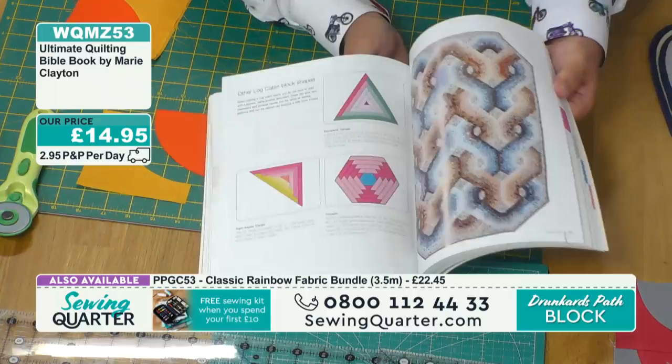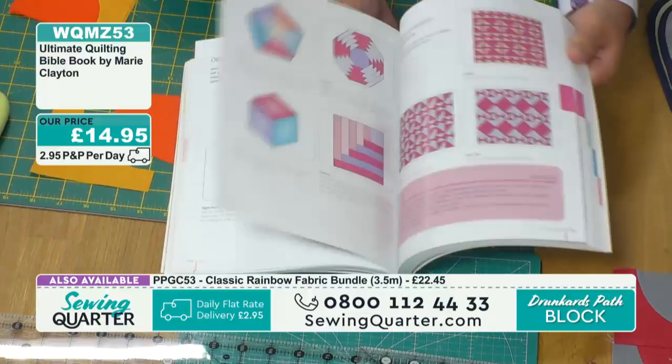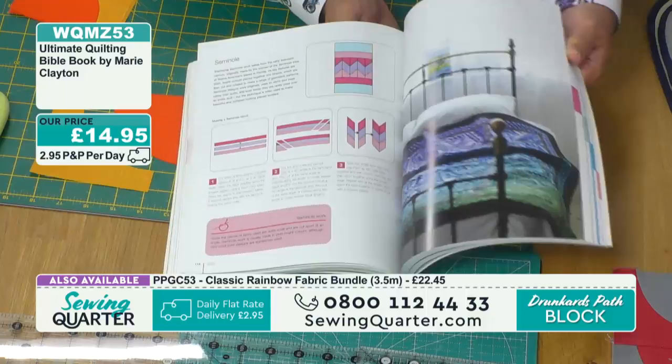Anyway, carrying on. Now, Lucy wants to make this one. Not in those colours. I do want to make that one. You want to make that one in ombre, don't you? All the different rainbow colours, that one. It would be beautiful. You see? I was gushing over that. You were. A bit too much, yes.